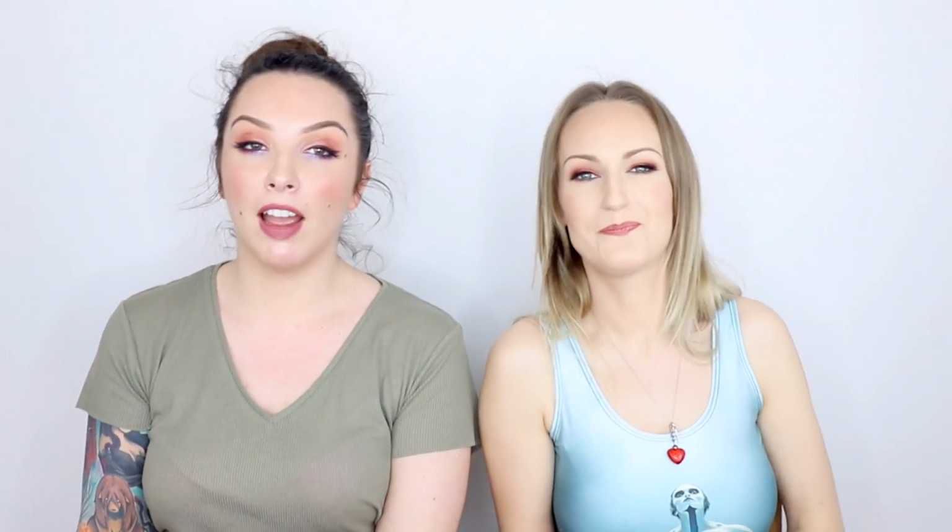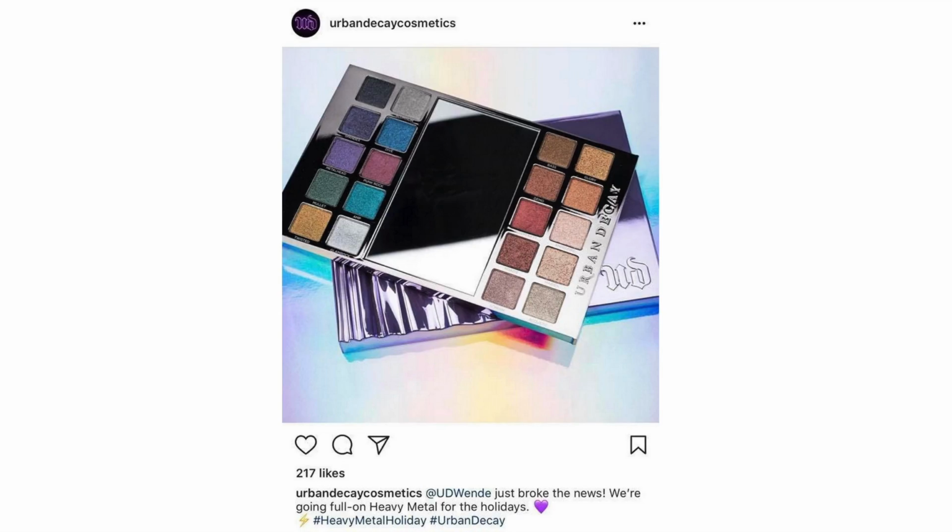Moving on. All right, something that actually is exciting, but weird. So Urban Decay have announced that they're bringing out a new palette for Christmas, which is the Heavy Metals Palette. I'm buying it. I'm buying it too.